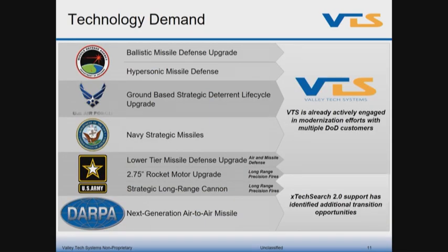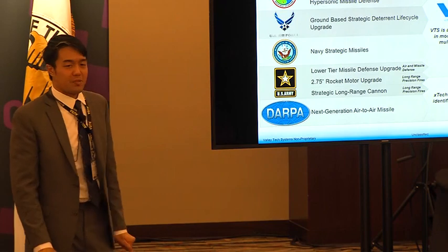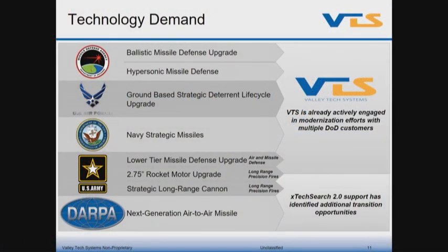So where is this technology going? Within the DoD, we work with quite a few branches. We've worked extensively with the Missile Defense Agency, working on ballistic missile defense upgrades. Over the past couple of years, we've started working in some of the hypersonic missile defense areas. Within the Air Force, they're looking at us for a ground-based strategic deterrent upgrade. Navy, same thing, Navy strategic missiles. And then within the Army, what we've identified so far is the lower tier missile defense upgrade and the 2.75-inch rocket motor upgrade, which is what this tech presentation is about.